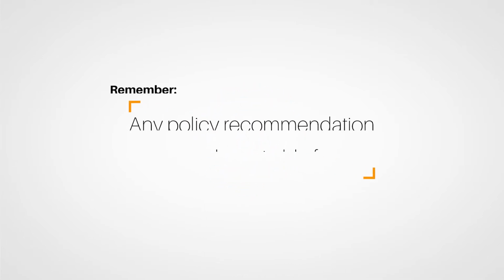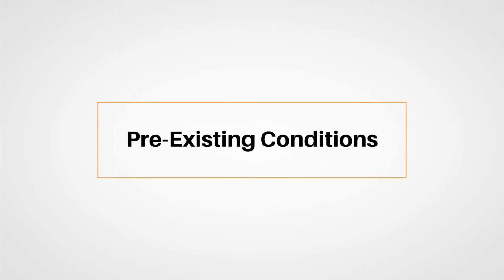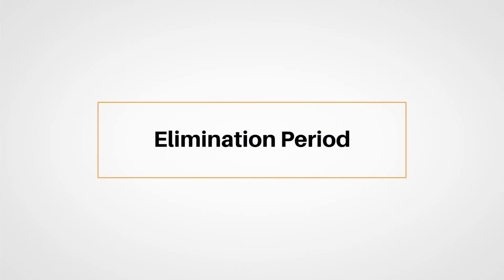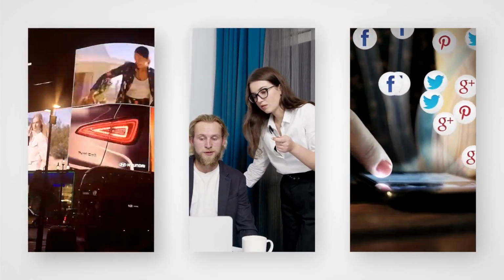While most LTC plans are issued as individual policies, employers may also offer them through their group plans. But remember that any policy recommendation must be suitable for the consumer. And we'll see that pre-existing conditions are back, but with a bit of a different set of rules compared to what we've already discussed. Then we're going to examine a different type of deductible associated with long-term care policies, called an elimination period. We'll take time to look closely at rules regarding advertising and marketing.